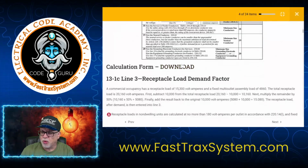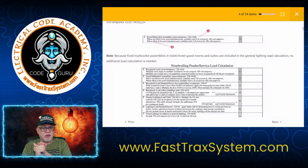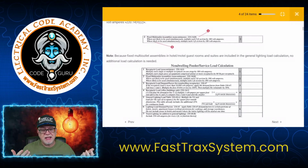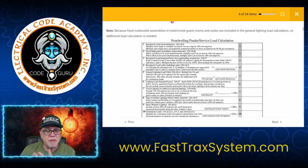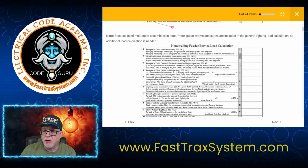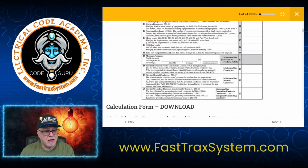Again, there's your form you can download. Believe it or not, non-dwelling applications are even simpler than what you would deal with in a dwelling. I know that sounds hard to believe for some people, but it is. And if you see here, it's simply a process of a numbering system and code references that takes you all the way through it.